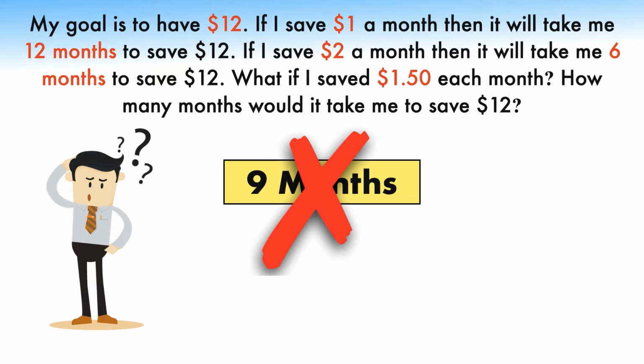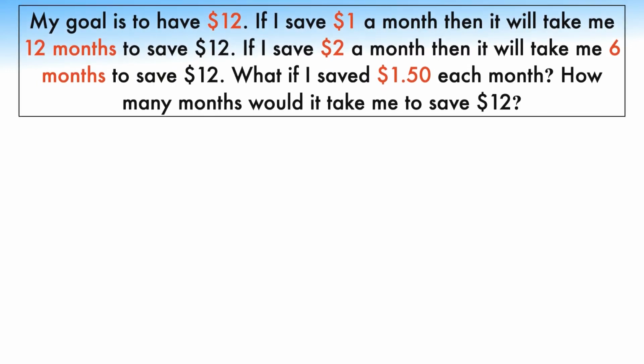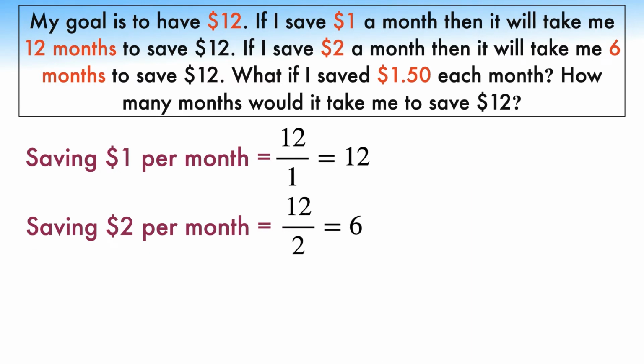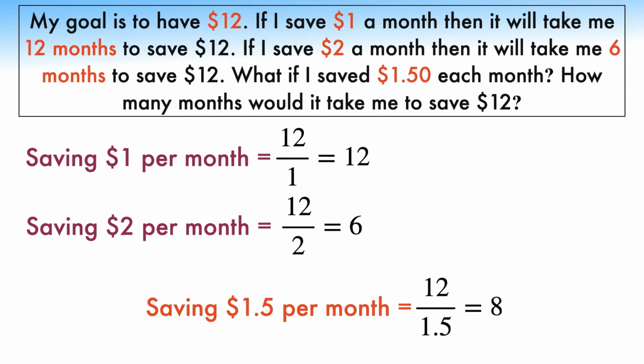The best way to solve this problem is the math way. Just divide the total dollars to be saved by the dollars saved per month. Then we will get the number of months. So if I save $1 per month, 12 over 1 equals 12 months. If I save $2 per month, 12 over 2 equals 6 months. And finally, if I save $1.5 per month, then 12 over 1.5 equals 120 over 15, which is equal to 8 months. Thus, the correct answer to this problem is 8 months.